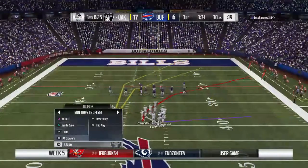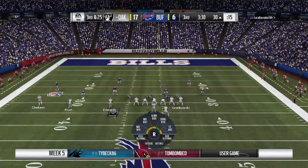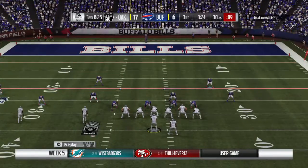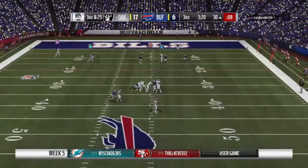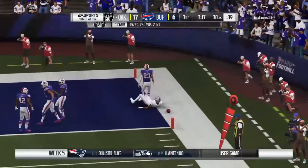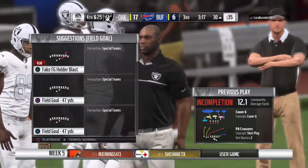Carr and the Raiders following the sack, looking up at a 3rd and long. Now Carr. He'll rifle this one deep right side. He dropped it. Couldn't hang on in the end zone. So no 6 points, incomplete.